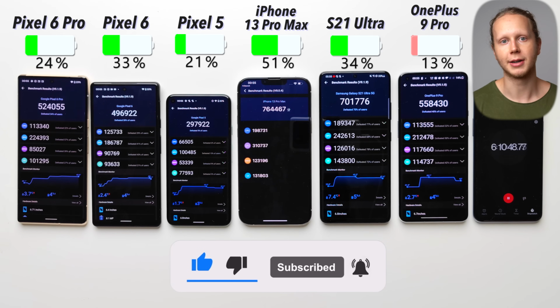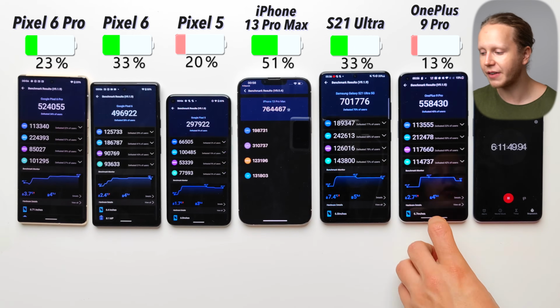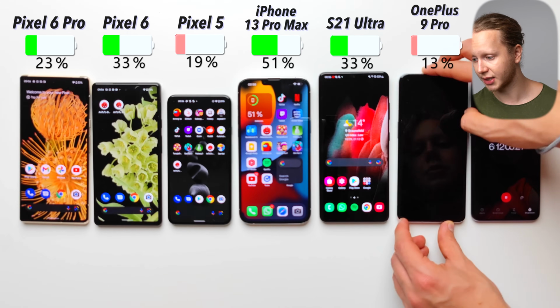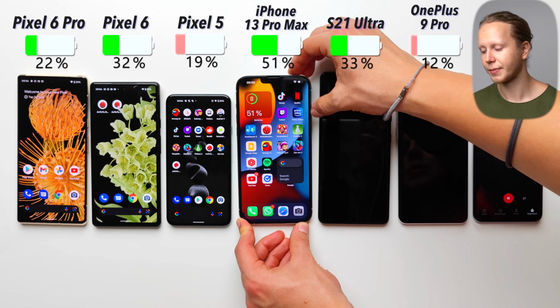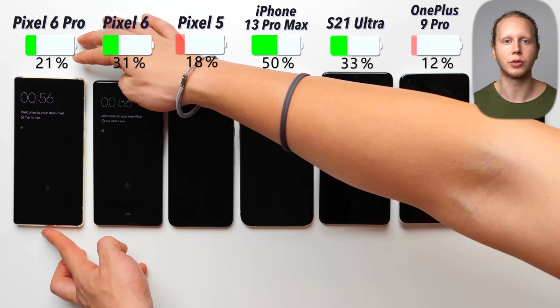We're over 6 hours in already, and the OnePlus is not doing well at all. It only has 13% remaining, while the iPhone still has a crazy 51%. In second place is still the Samsung and the Pixel 6 with a third remaining. And I thought this would be a great time to do a standby test as we don't use our phones non-stop constantly.